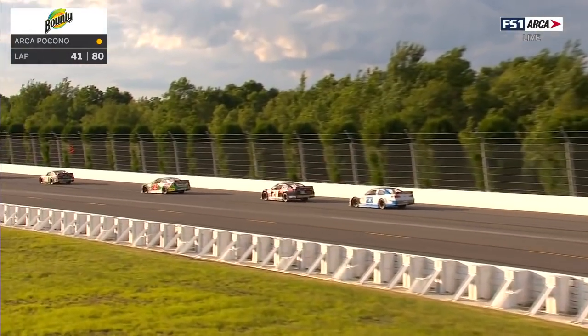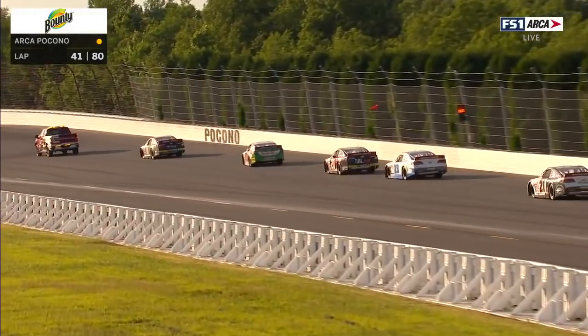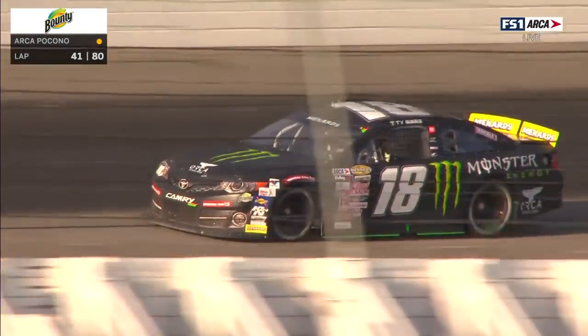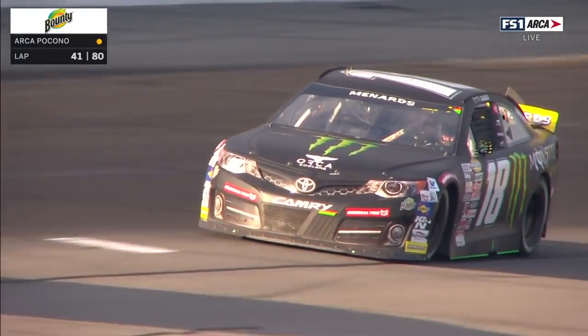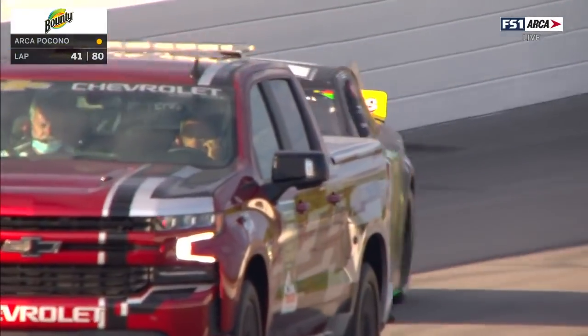I mentioned Ty Gibbs just a moment ago. Is that a caution do you think he wanted to see? It was getting pretty racy all of a sudden there when we were away at break. Yeah, he was getting heated up for sure by Michael Self and Chandler Smith. So I think he might have wanted this little break here, to let the tires cool off. Again, they need to know what's going to happen at the end of this run, because that's about the length run we're going to have towards the end of the race.